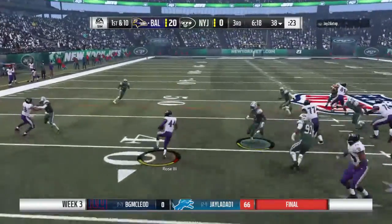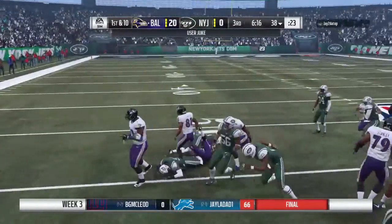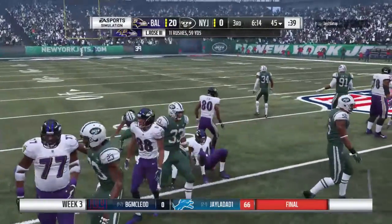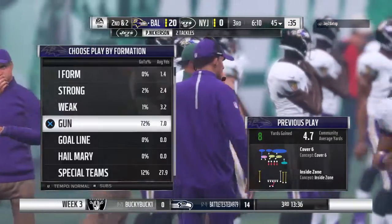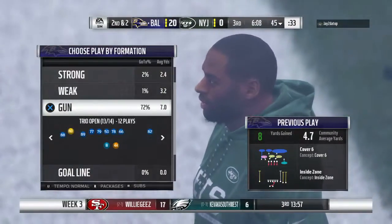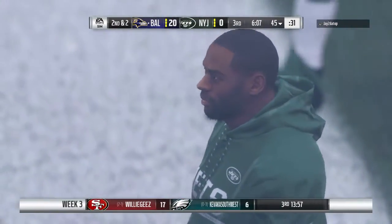They'll run it now out of the gun. There's some nifty running there. Ultimately, it doesn't get him a whole lot, but it does take him to the 45. Just what you want on a first down run. Call it 8 yards, and it's 2nd and 2.